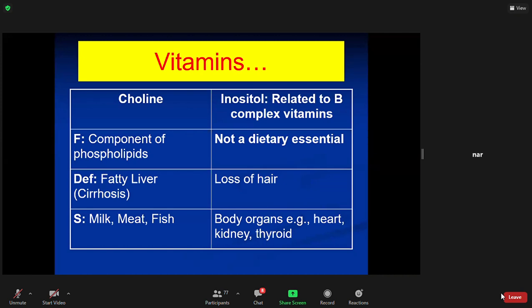There is another group, inositol, which is, these are not really vitamins, but there is some research information available. They're not dietary essential. People have created some situation in the lab, but I would not be concerned about this for our nutrition, okay? Again, choline is very interesting.